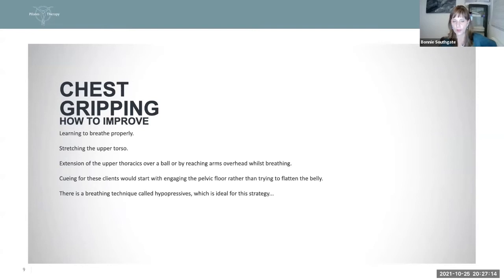This is from somebody called Diane Lee, who's a pelvic floor specialist in Canada, and her thing is to engage the pelvic floor rather than trying to flatten the belly. I wouldn't necessarily agree with that, if I'm honest. And then I've put in here, there's a breathing technique called hypopressives, which is ideal for this strategy because you're taking the pressure off. You're taking away the pressure cooker, basically. So it's not having to overwork.